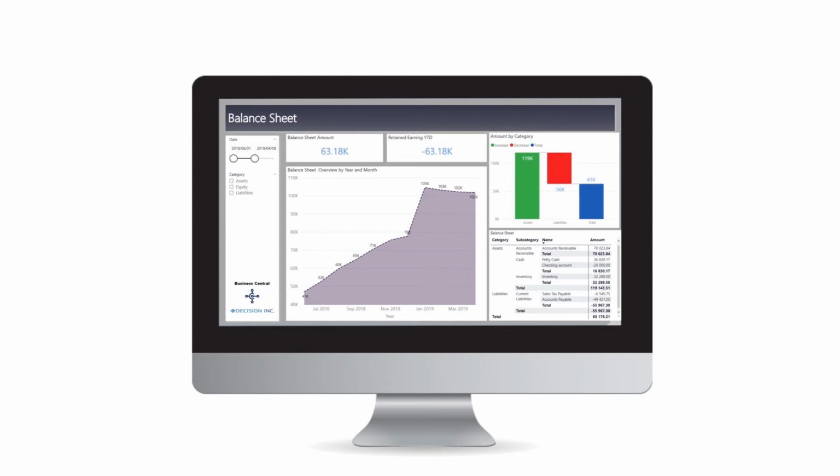The balance sheet view provides a current view of the company's state in terms of its assets and its liabilities. It is broken down by month-on-month overview, as well as its categories and subcategories.